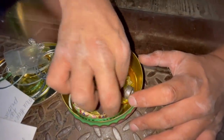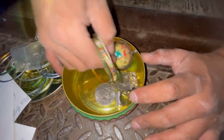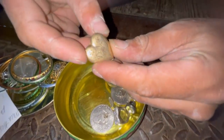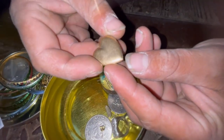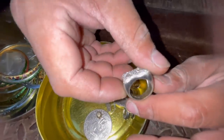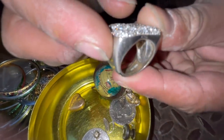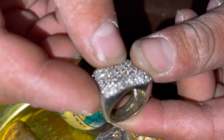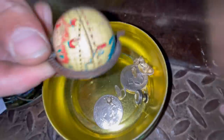Oh, look at that. Let's not show that. But look, we got more bangles. Oh, look at this. This is gold right here, guys. Let's see. What's this? Is that marked? Can you zoom into that? Yeah, it says 925. Wow, 925.